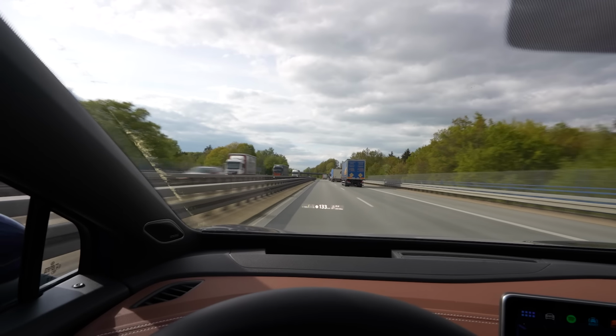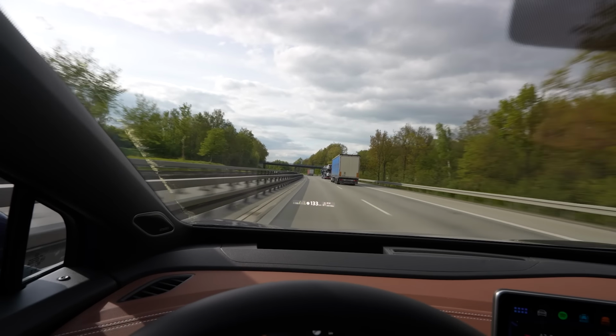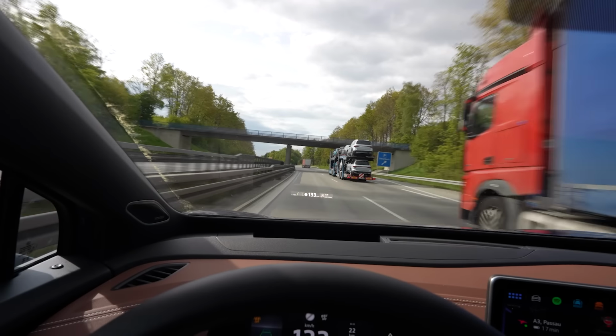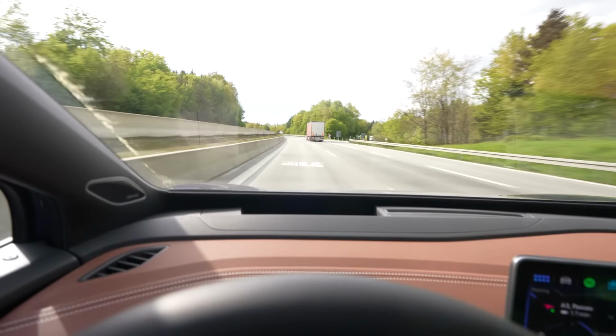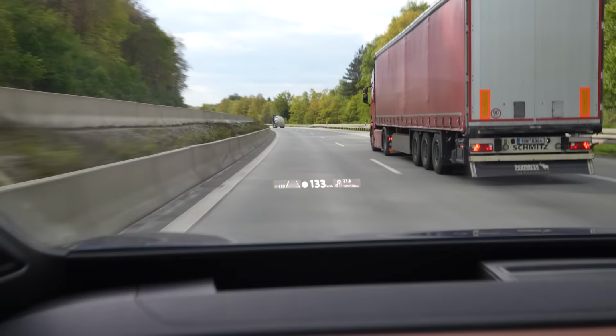I'm sorry. So I'm guessing my average speed will be a bit lower and the consumption a bit higher, since I have to slow down, speed up, slow down, speed up, stuff like this. I'm driving 133 on the speedometer. You can see it on the head-up display here as well, which is awesome.